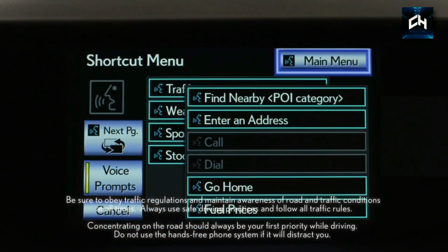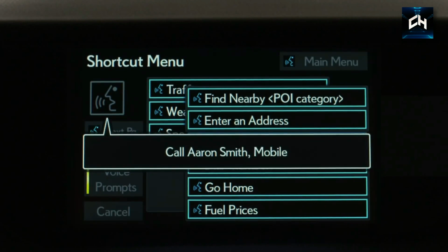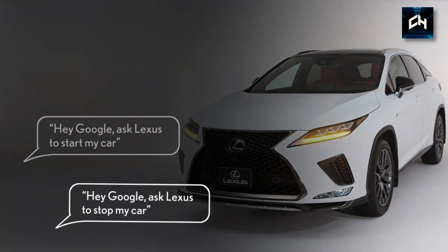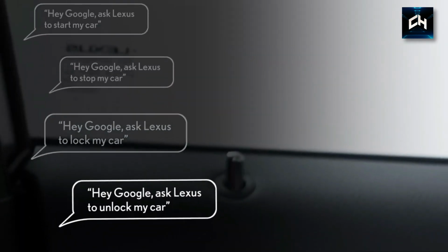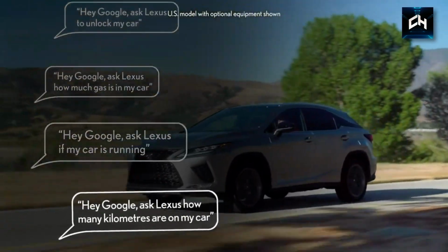There's also a new voice assistant. All you'll have to do is say, "Hey Lexus," give a command, and the car will take care of the rest. Voice assist features in cars are notoriously poor, but Lexus has assured its audience that its version will be better than the rest, and convenient rather than frustrating.